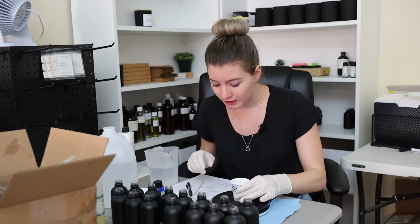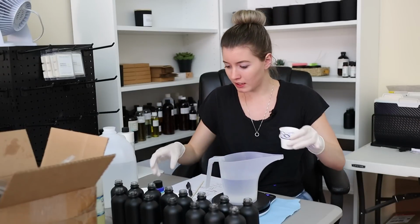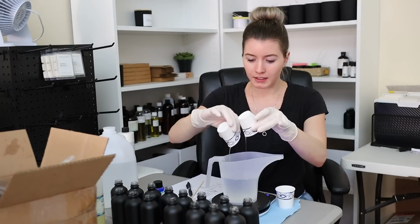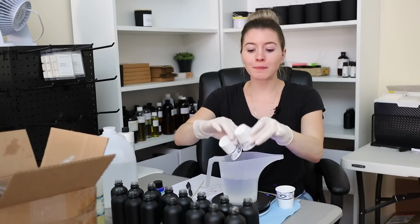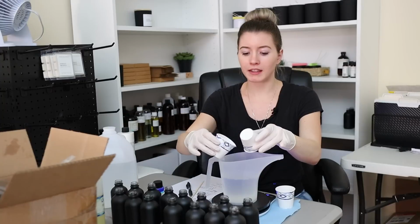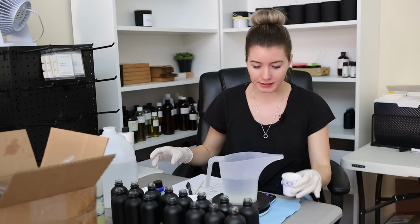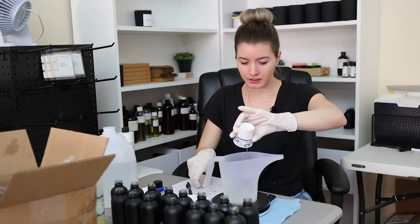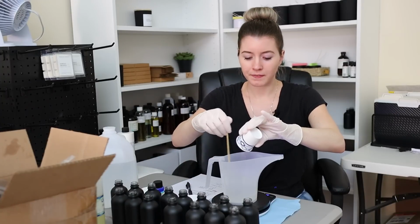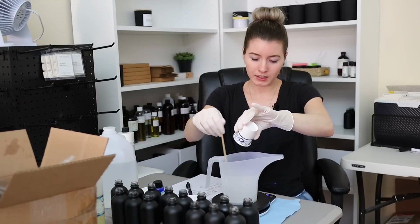Had to go get my little stirring stick. So what I'm gonna do is I'm just going to pour everything into here. Got that one, pour that in there too. I've heard that the mixture gets really cloudy. And I think actually when I had made this, they did get a little cloudy. So let's see, because I already can kind of see it. We're gonna put in the fragrance oil and then just kind of stir it around. Oh yeah, it's definitely a little cloudy.